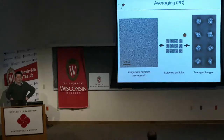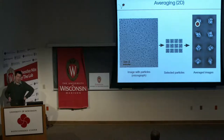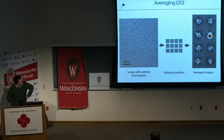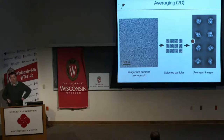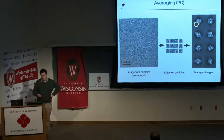And we can do that in two dimensions. We can find things that agree, and then we can start adding them together. And here you can see how the signal greatly increases when we average these things together. And so these are sort of better pictures of beta galactosidase. You can start to see a lot of features. Maybe on this screen you can't see a lot of features, but you can start to see even secondary structure in these images, alpha helices, things like that.